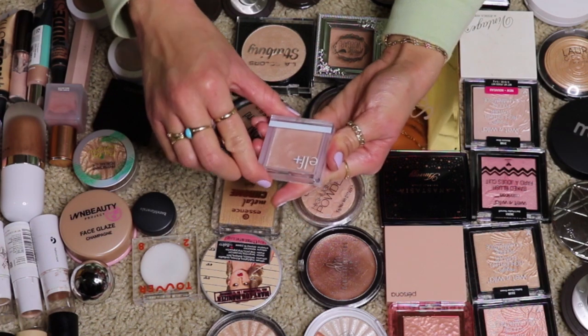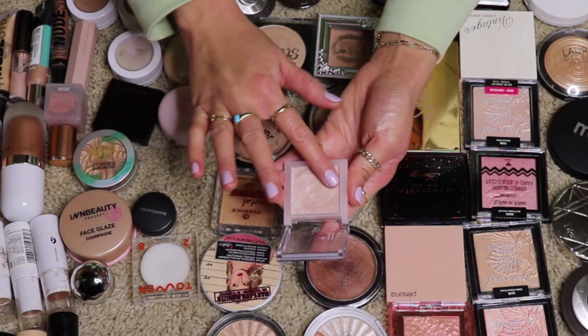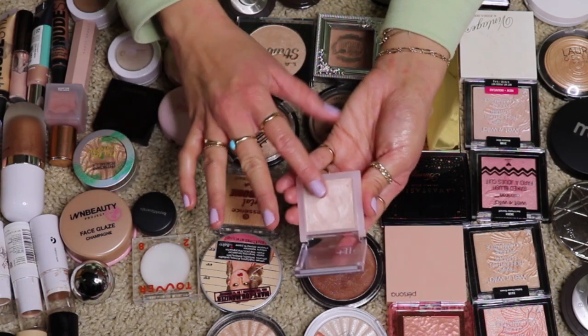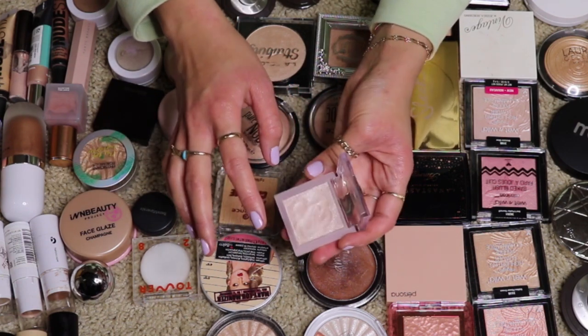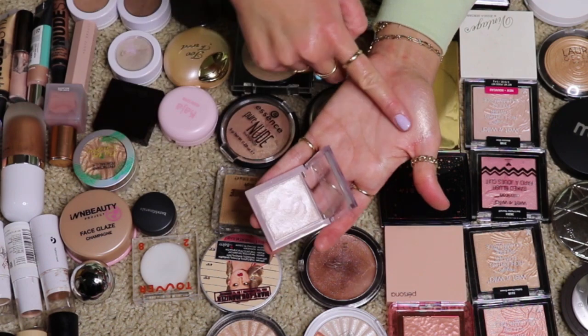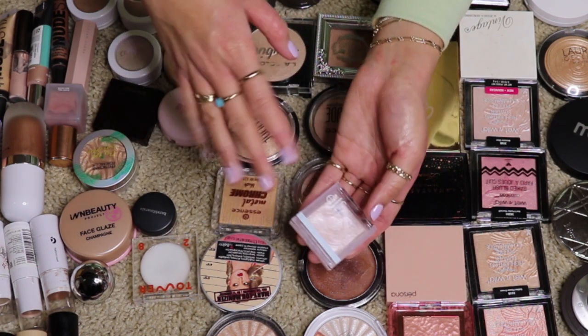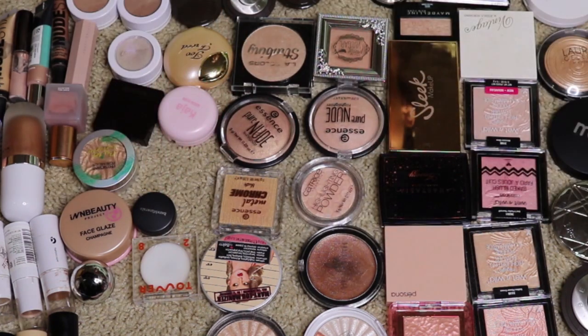This Jelly e.l.f. highlighter, this is very pretty and very fun to use. It reminds me of the ColourPop Super Shock shadows, but this is just way too metallic and light for my skin tone, so I'm not going to wear or use this one, so I'll get rid of this.